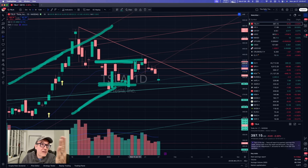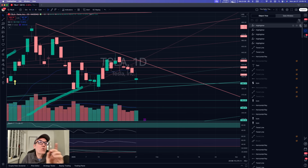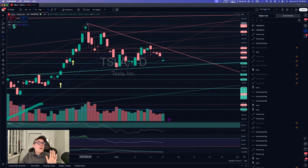We had a buy signal right there, a weak buy signal because we did not have stochastic over 60 at the same time. So any buy signal without stochastic over 60 is a riskier buy signal. So we broke above 426.47 on January 15th, but then we came back just below and could never close above ever since. So right now, this is what we are left with.